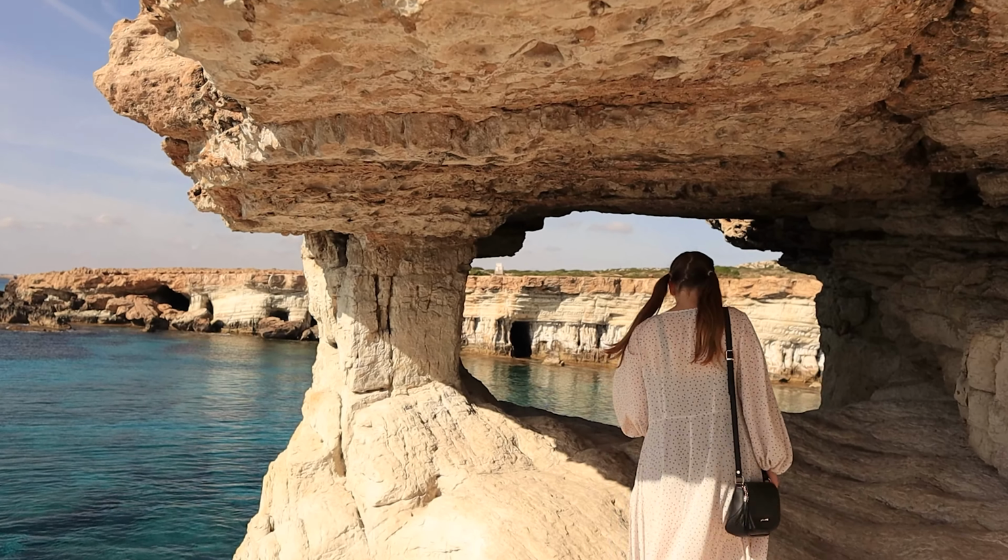So now we are at the halfway point of the hike. You can see the peninsula at the tip of Cape Greco. So the best view over Cape Greco that you can get is from the top, just up there. But we were thinking the golden hour, just before sunset, will be the perfect time to see this gorgeous view. So skip 6 hours later, and we're gonna be up there.